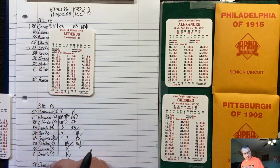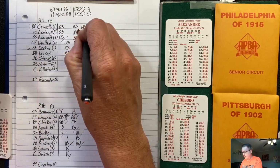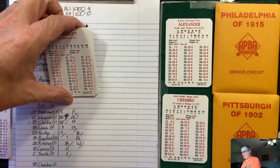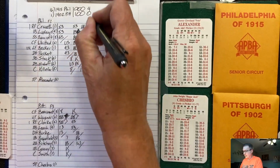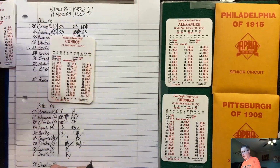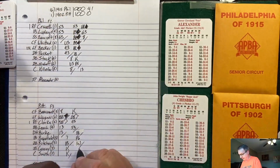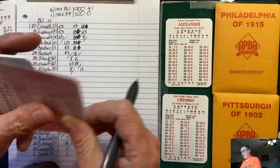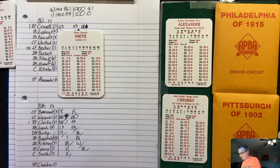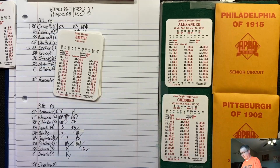Luderus, 26-24. Ground out to short. Bancroft flies out to center. They add another one. 5-1 Phillies. Bottom of 5. Conroy, 44. 7 single. Harry Smith, the catcher. 45. 2 balls.